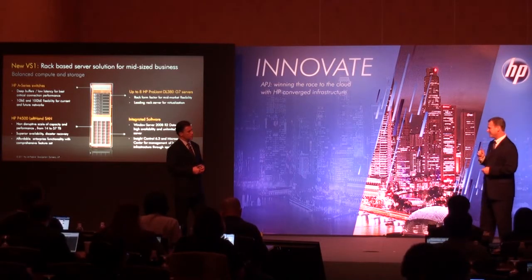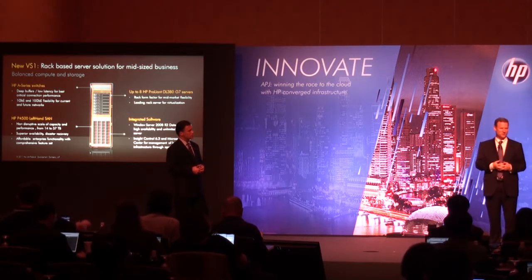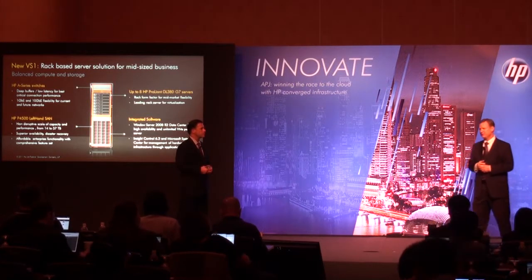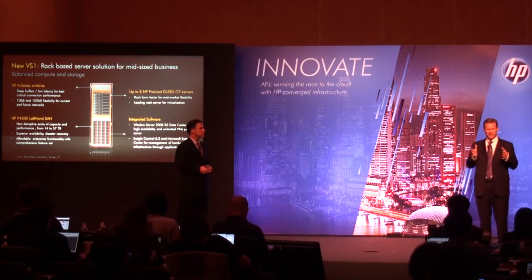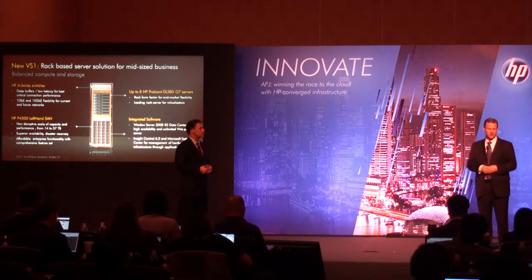Now, the one last point that I'll make on this is that Microsoft strongly endorses the stratified approach that HP has taken with VS1 and VS2 and other offerings that may come in the future, so that customers can find the right entry point and size their solution for what makes sense for them today, but also have a platform stack that they can scale into their future needs as well.